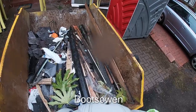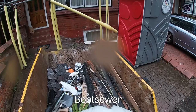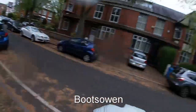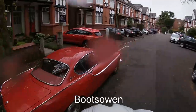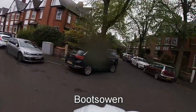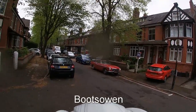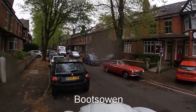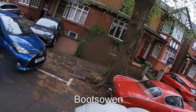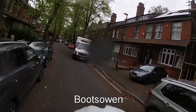So roofer skip, guttering, cracked slates, felt, nothing much there, and a Doniker. Ooh, there's one. Ooh, Volvo. Look at that Volvo. That's neat. Obviously, big football and hurling fan.